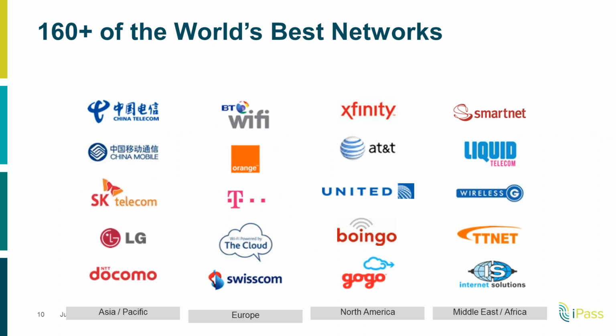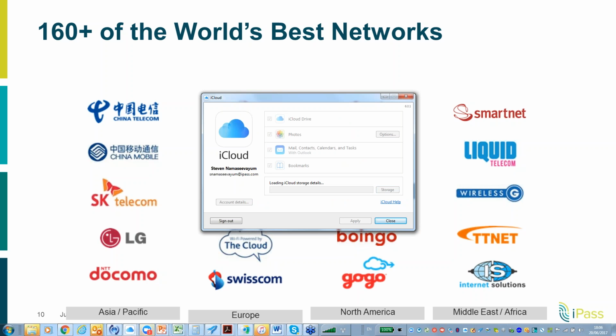And then finally, I'm just sharing with you some of the, when we talk about the 61 million hotspots, iPass, in fact, doesn't physically build network infrastructure. We don't go out and build Wi-Fi hotspots ourselves. We basically have relationships with a lot of companies, 160 plus companies in fact, around the globe, that we have agreements with to roam onto their networks and aggregate. You can see on this slide who some of those key network partners for us are across these 4 continents.